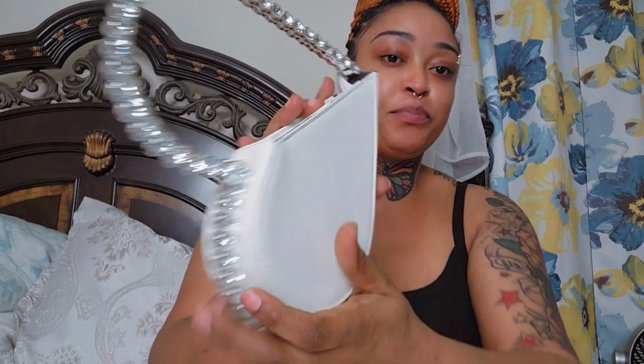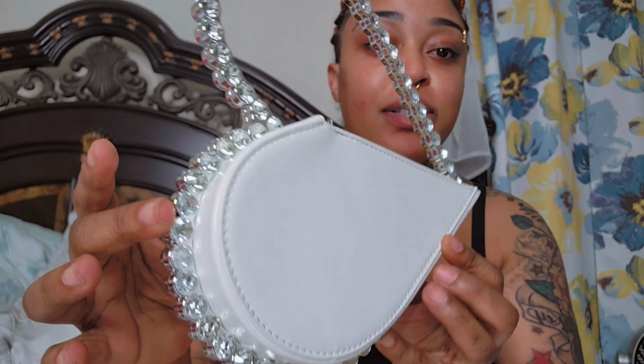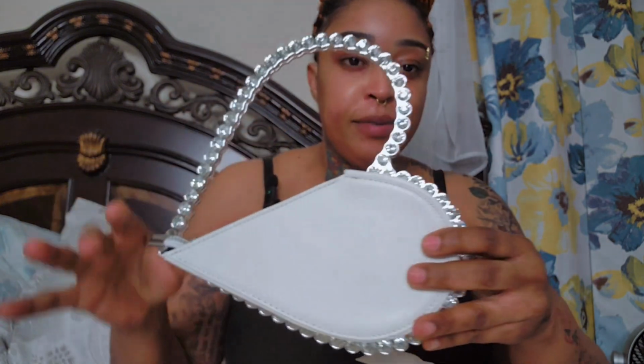All right. But get into the details, guys. Get into the details of this bag. Isn't that pretty? This is beautiful, and you can wear it on any side because both sides have the same details. So you can have it over here, or you can just throw it over here. It doesn't matter. Nice. So yeah, that is the last item.